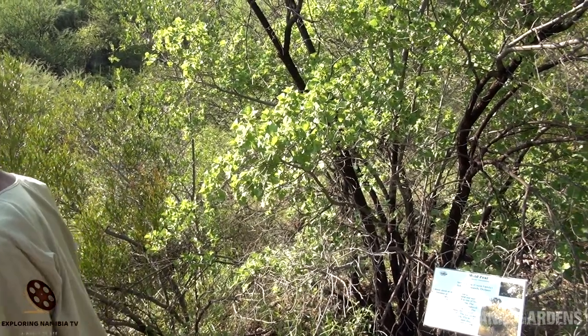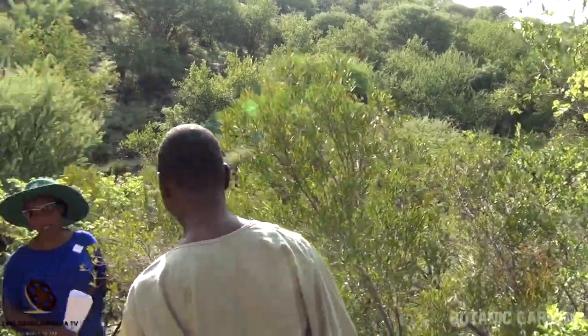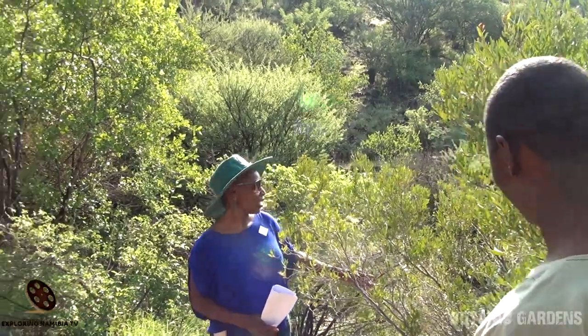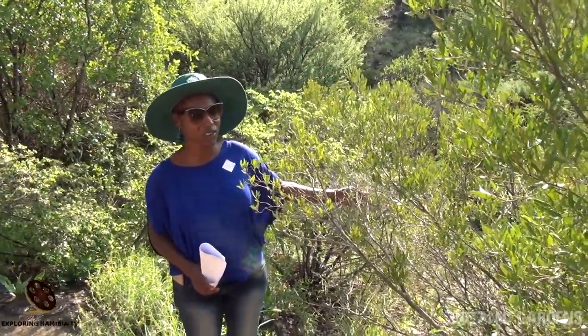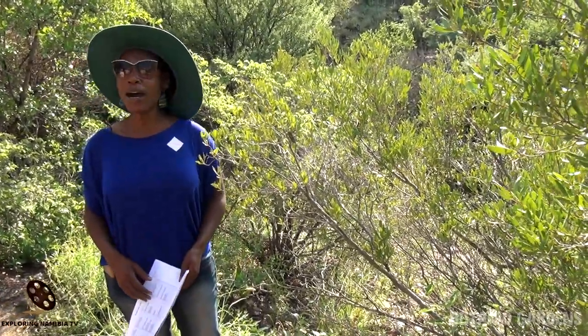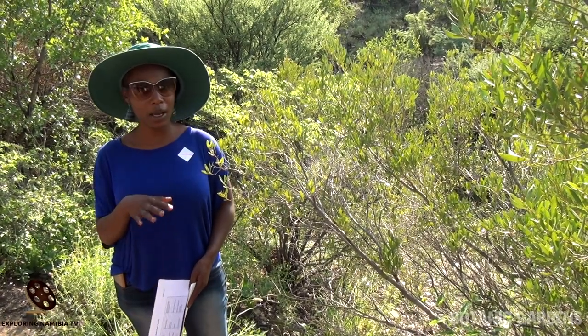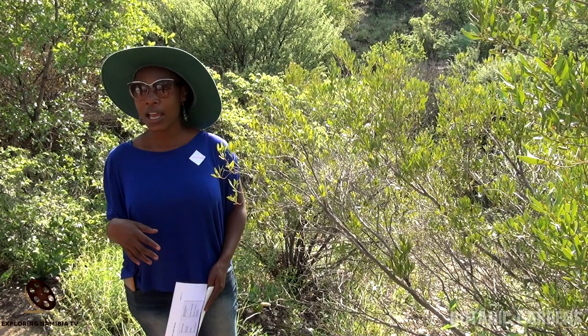Very, very interesting. So here's something else, colleagues. Farmer's favorite, every farmer's friend. This one is called Euclea undulata. The common name, mountain ebony. There are a couple of species in Namibia, but this one you find around the Windhoek area.